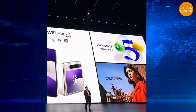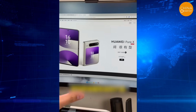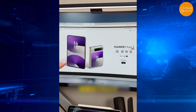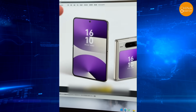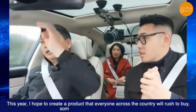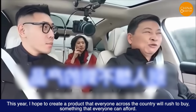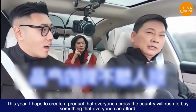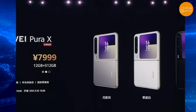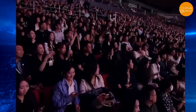Before the launch, Huawei's business executive Yu Chendong frequently promoted the phone using phrases like "a new form factor no one has ever imagined," affordable prices, and "everyone can afford it," building anticipation among customers. "This year, I hope to create a product that everyone across the country will rush to buy, something that everyone can afford."